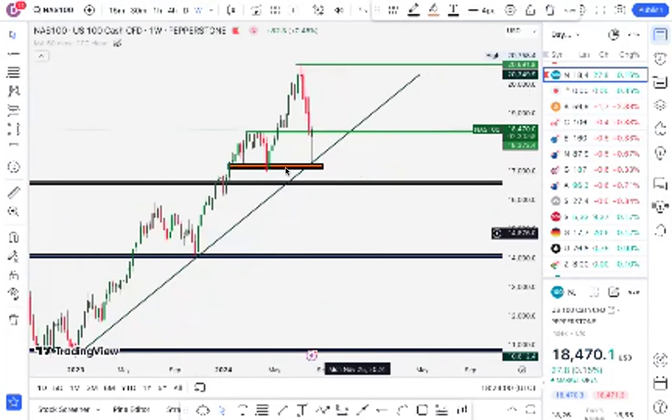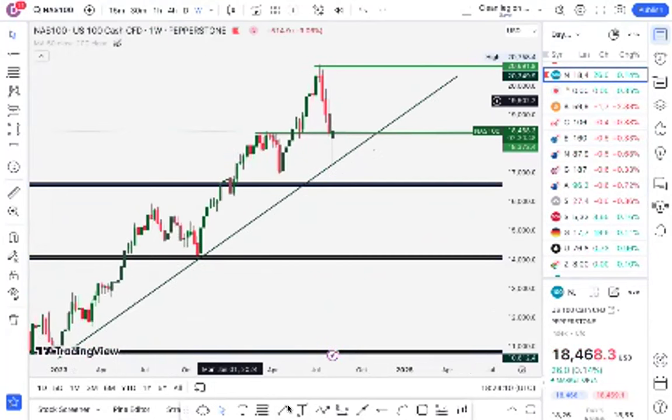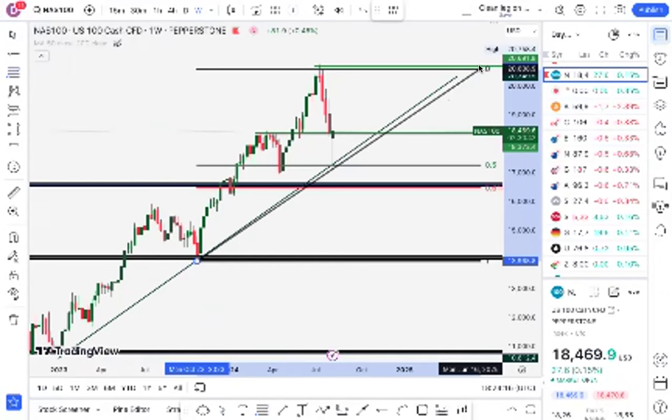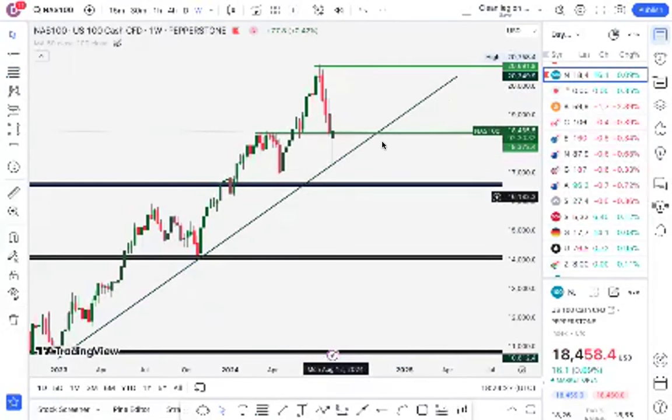We have one here acting up. We have one that failed. We have one that's acting like it wants to hold. So it's a bit of a 50-50 scenario here for the Nasdaq, because now if I bring my fib once again from swing low to swing high, you can see that the market came on here and then it looks as if it is reacting off of the 0.5 region. However, technically speaking, from what I'm seeing so far, I do see some more downside on this pair.